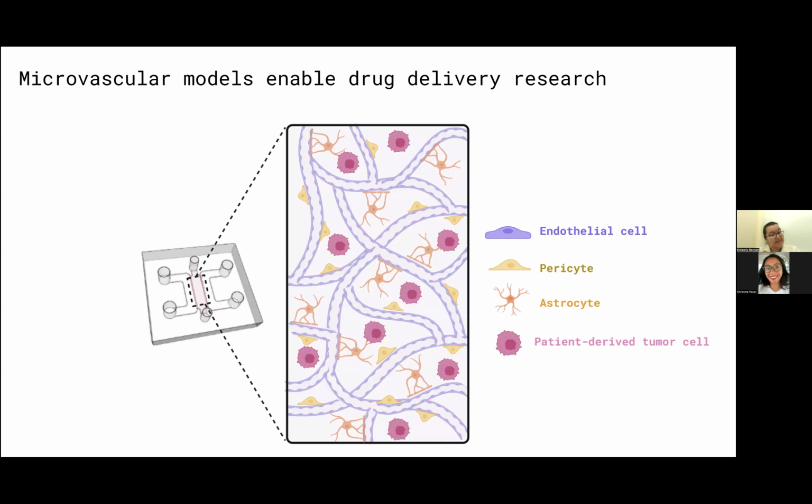And so this is where my research comes in, and I create microvascular models to enable drug delivery. Essentially, what I do is I make a mini blood-brain barrier on a chip. And so for size reference, these little chips are probably yay big. And by combining multiple cell types, endothelial cells, astrocytes, pericytes, those cells that I mentioned make up that blood-brain barrier, and putting them alongside patient-derived tumor cells, so cells that came straight from a patient, I can actually recreate this kind of network of endothelial vessels on a chip.